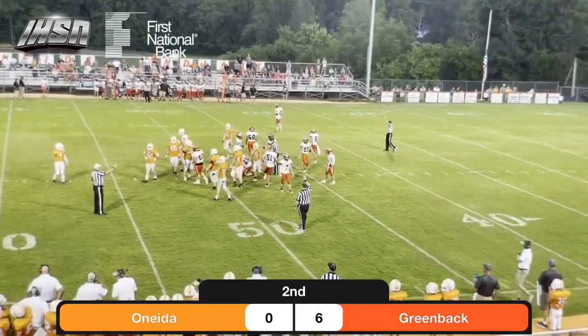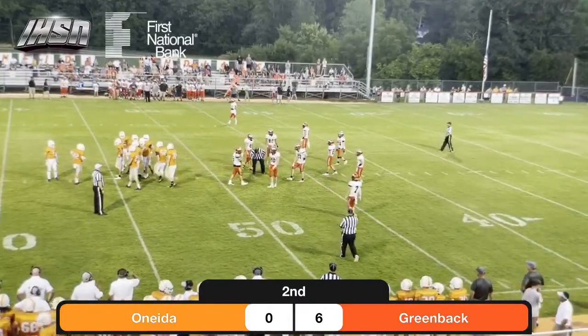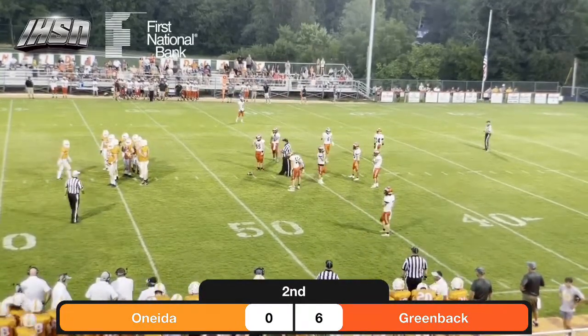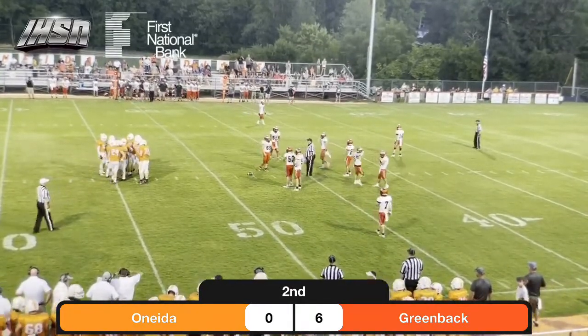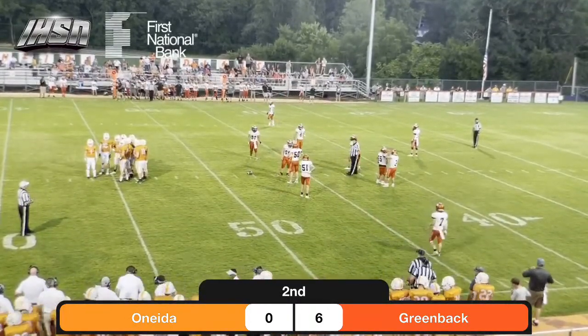So he gets into Greenback up 2 yards. It will be second down and 8. 4:38 and ticking in the first half. Greenback leads 6-0. And I like the effort from Brown right there, but again, that football is just hanging out there. Yeah, just scares me to death.